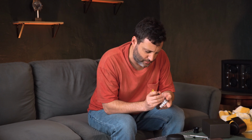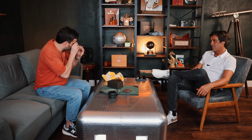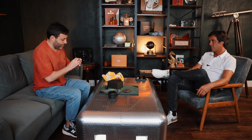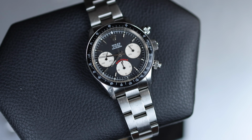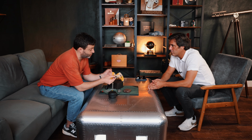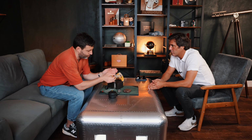Let's circle back to the 6263. I'm just curious as to what year it is because it will tell us whether the pushers are original or not. This is 6.1, so circa 1979, 1980 even. It's right on the cusp. These are MK3 pushers. The easiest way to tell is by the lines right here. The MK2 pushers are completely smooth, but in the later production years of the 6263 and 6265, they did use these pushers, but it's right on the edge.